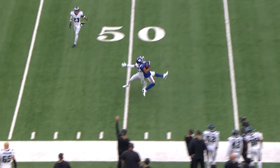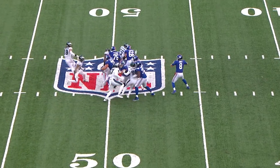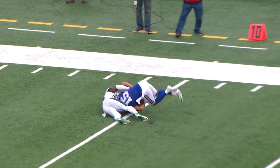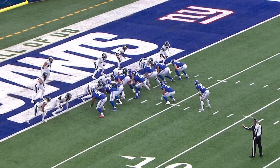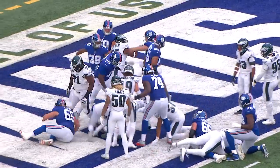Lobs one down the left side. Caught by Shepard. 48. Jones out of a shotgun set. Back to throw again. Deep ball down the right side. It's a 50-50 ball, and it's caught at the 10-yard line. Jones, handoff Gallman, runs right in for the touchdown, Giants.